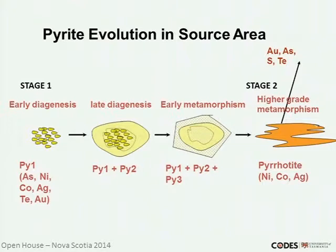And that's the critical stage, because we've been able to trap the gold and the arsenic and tellurium in these centres of these pyrites, but when we go to pyrrhotite, they're released, because pyrrhotite doesn't have a structure that allows you to retain gold and arsenic in the crystal.